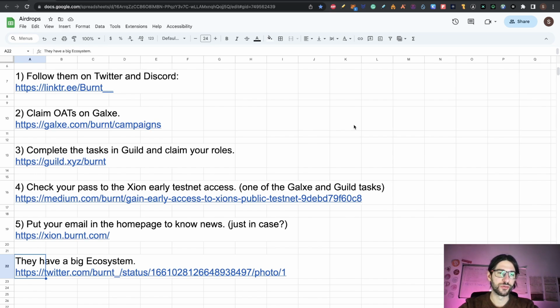So you can see it's very easy to get ahead of everyone in this airdrop. I think people that claim these OATs is going to be in a very good position. And this is 100% free. So remember that this is not going to cost you anything, only a little of gas fee on Optimism. But besides that, this is 100% free, and you need to stay and paying attention in the Discord and Twitter to get this access to the testnet.